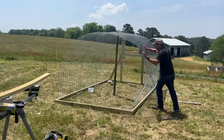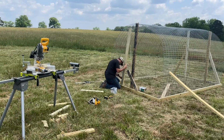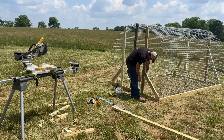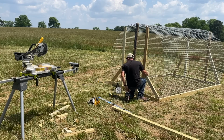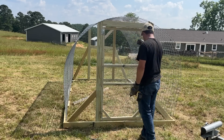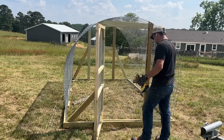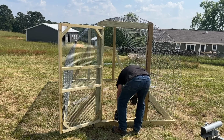And then it was time to start building the front of the hoop coop. For this, again, it's made out of treated 2x4s. We just built a frame for a door. I built the door out of treated 2x4s as well. I actually ripped those into 2x2s, installed the door on the front, and then it was time to start putting on all of the hardware cloth.